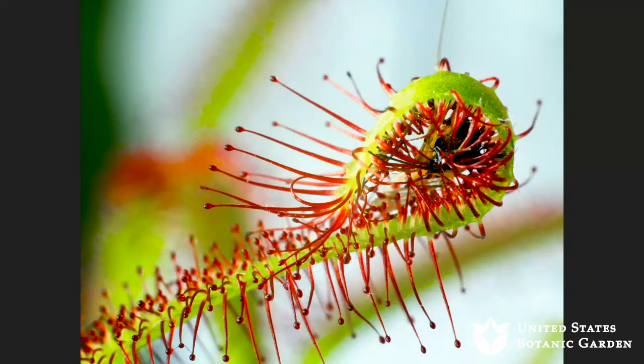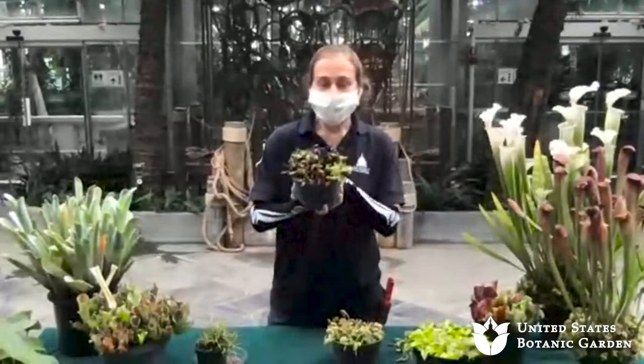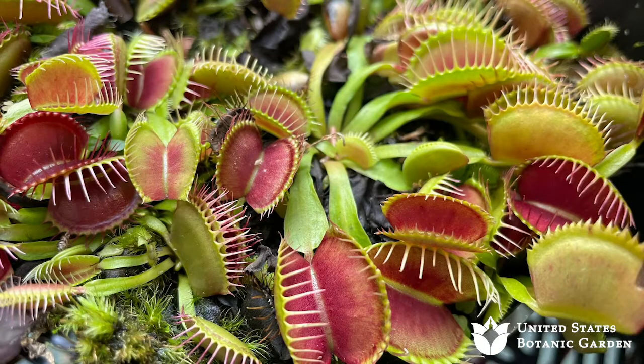Interestingly enough, a closely related plant to the sundews is probably the most charismatic carnivorous plant. I would say arguably the most famous, if you will. It's the Venus flytrap. This one, however, only occurs in a very small geographic region. This one is from our very own United States. It grows within 75 miles of Wilmington, South Carolina, so a very small geographic distribution.